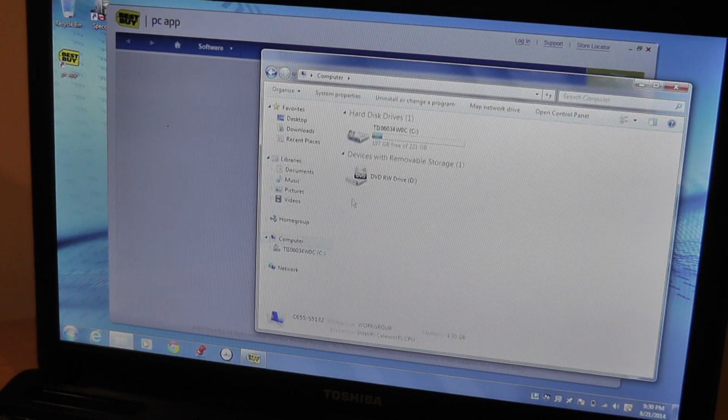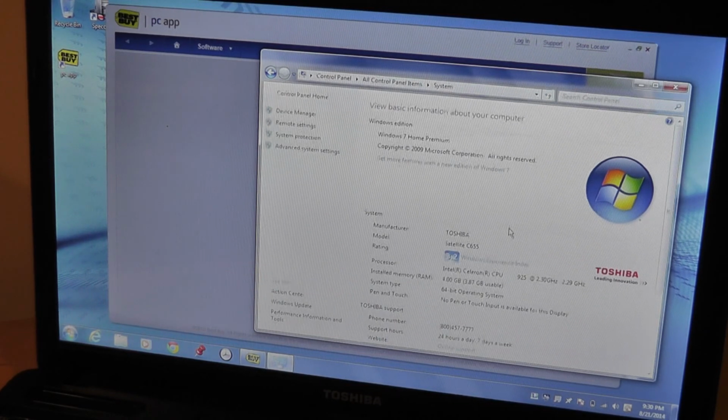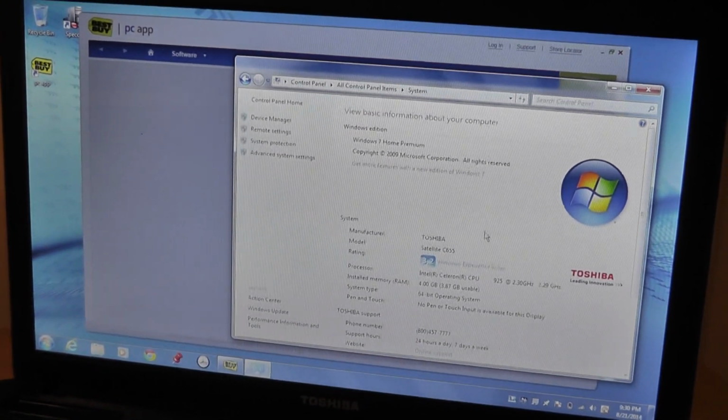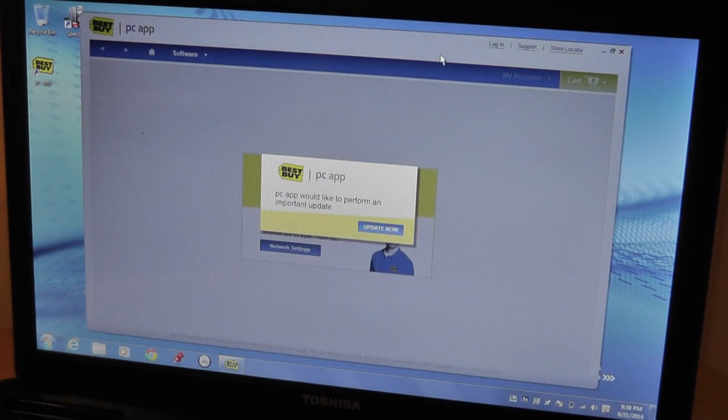If you press back the computer, you can take a look at the system properties. It will show you that pretty well. The Microsoft Experience Index rating is a 3.2, so not too bad at all for an Intel Celeron processor. If you are worried about that, it actually runs pretty fast because it has a 2.2 gigahertz dual-core processor, which is not bad at all. So overall, a pretty good experience if you are looking for something that's inexpensive.